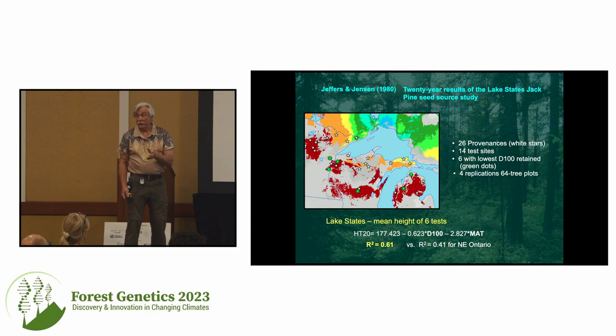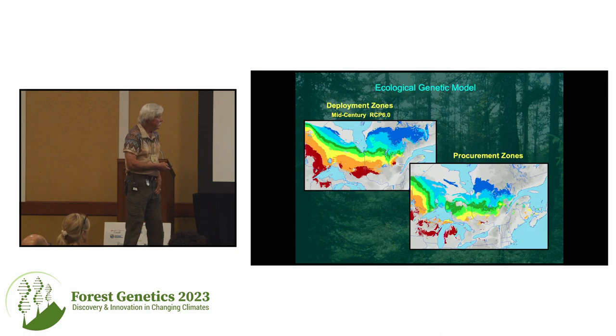So it's actually fairly remarkable that the study in Northeast Ontario does a better prediction of performance in the Lake States than it does in its own geography. So with that as background, that certainly increases the confidence that the extension of these seed zones to an Eastern North America basis is pretty valid.